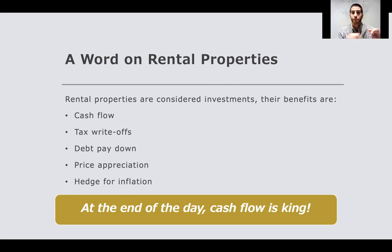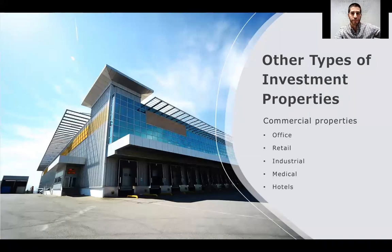5% inflationary environment, whereas rental properties in general will keep up with inflation. At the end of the day, though, when it comes to buying rental properties, cash flow is king, and that's the metric you should always be looking for. Like I said, that's a whole other seminar, and I'll be happy to post that at some point.